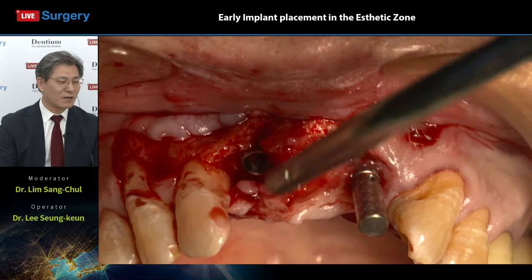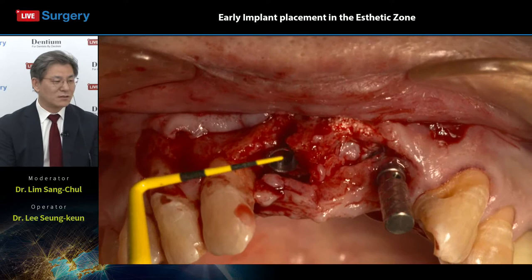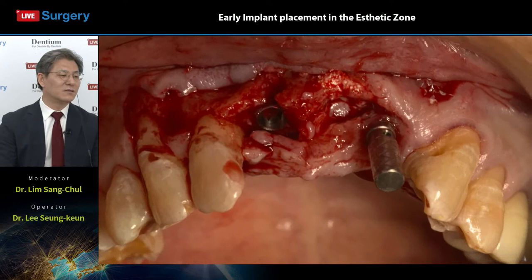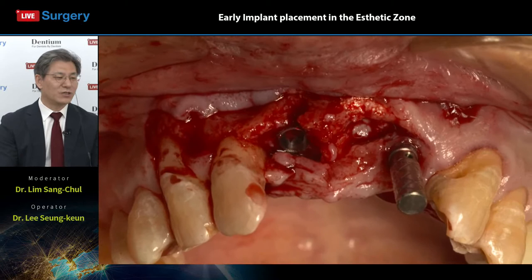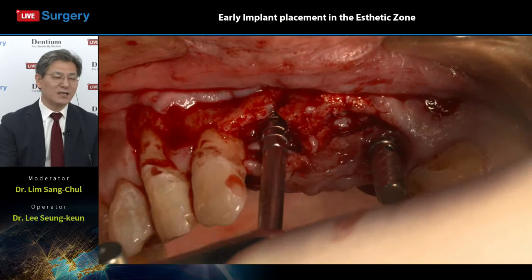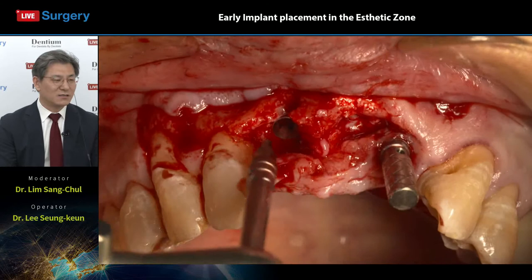Everybody knows about the CEJ. So this is a clinical crown. So the implant platform must be placed 3 millimeters under the CEJ. So the platform top portion of the implant fixture should be located deeper, 3 millimeters under the CEJ of the neighboring teeth. It is the normal landmark.